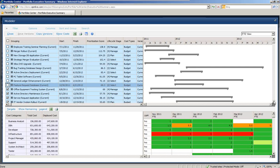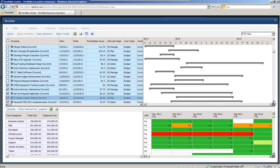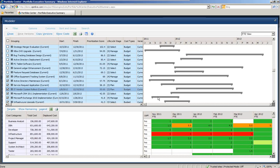I could also go down through here and I could say, you know, maybe I've got to take a project like this exchange implementation, and maybe part of the solution would be I have to do these, but I really need to defer it and do it later.